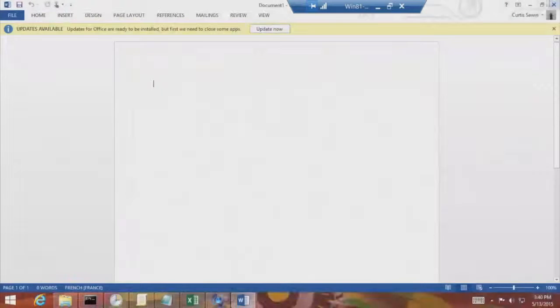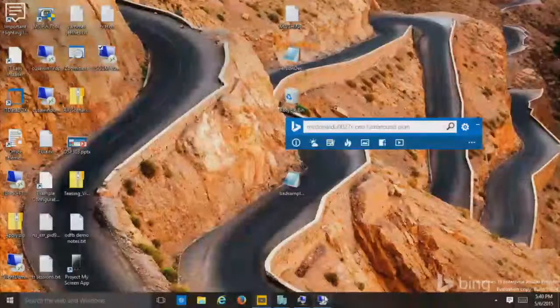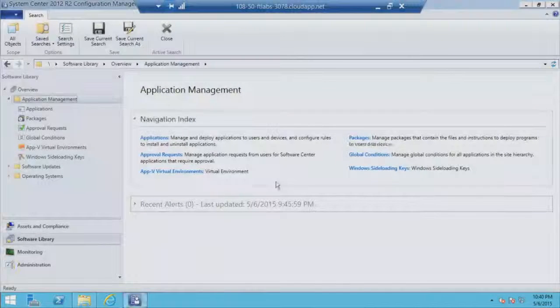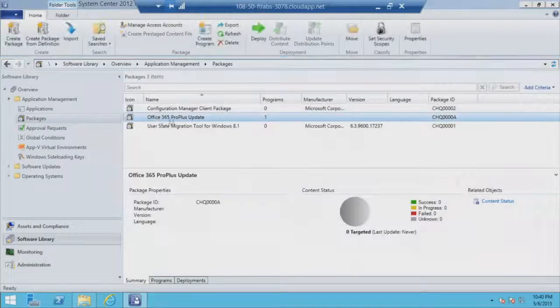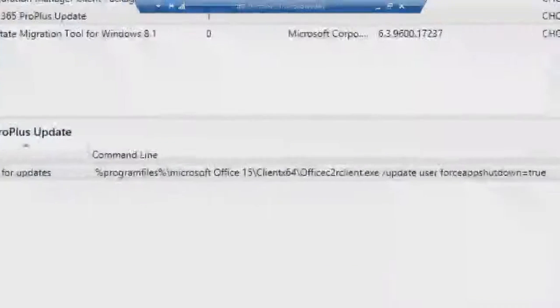In fact, one of the things that I like to show is, let's say I don't want to use the automatic update model. So I've got my SCCM site server here. And what I've done is I've created a package that kicks off the command line I want. So I created a package called Office 365 ProPlus Update. And there's no package content. I'm not distributing anything to my distribution points. Nothing's going down to the client. I'm just executing a file that already exists.